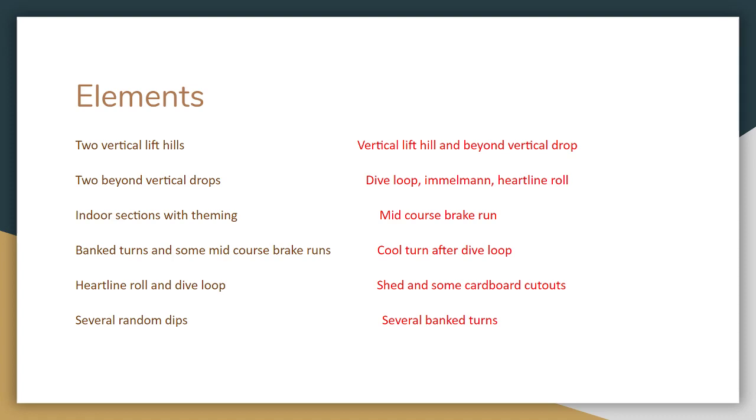And the Immelman is kind of shaped weird. It almost looks like it doesn't go upside down, but it does. It's barely an inversion. It barely feels like it goes upside down, but it is an Immelman, so it kind of has an inversion. And it has a heartline roll. That's the best element. I think that's the best inversion on Daredevil Dive.